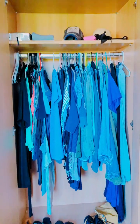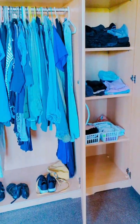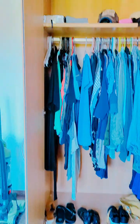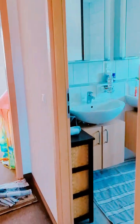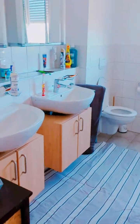This is everything that I own. I don't have any other stuff coming in, other clothes or anything like that. I can't reach up here. Let me see, maybe. Oh, I can. Some more shelves up there. Space up there. And then we have our bathroom here.